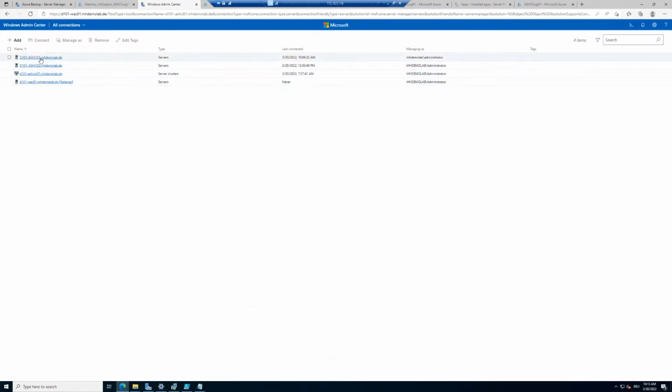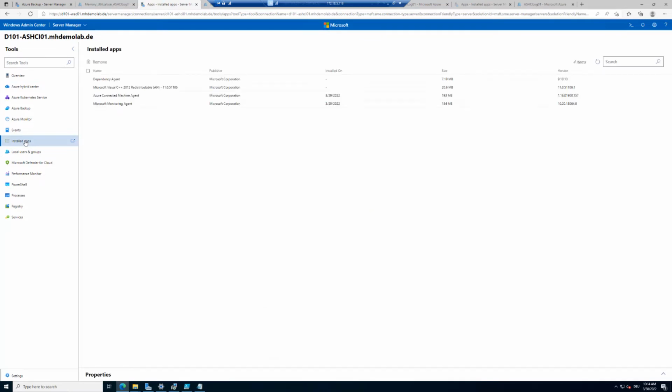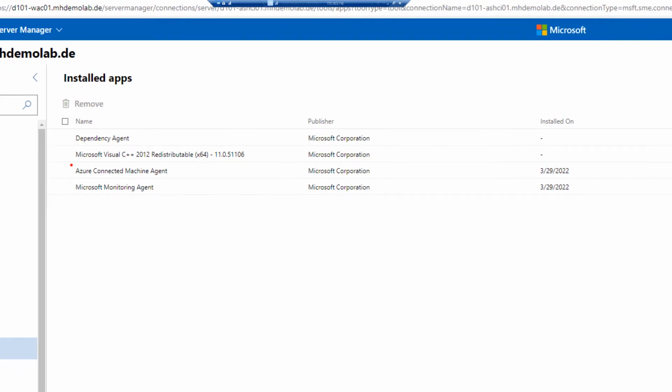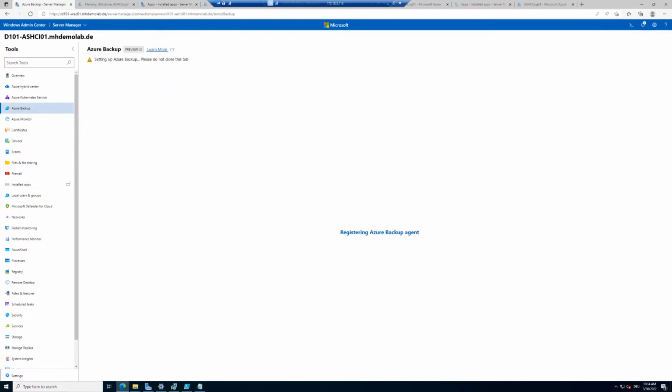Let's have a look at the installed apps on this machine. We are on the node 01. In the installed apps, here we can see the dependency agent, the Azure Connected Machine agent, and the Microsoft Monitoring agent. Remember the previous videos, the Azure Connected Machine agent was deployed when we configured Azure Arc. The dependency agent and the Microsoft Monitoring agent were deployed when we configured Azure Monitor. And in a few minutes, we will see a new agent for Azure Backup. We have seen this on the slide.